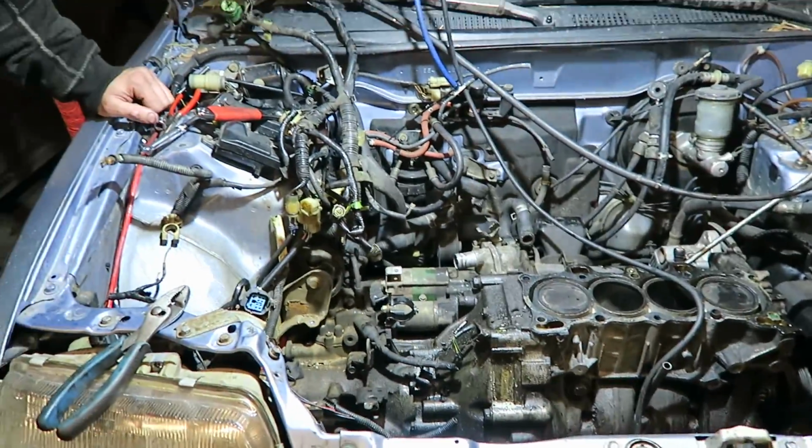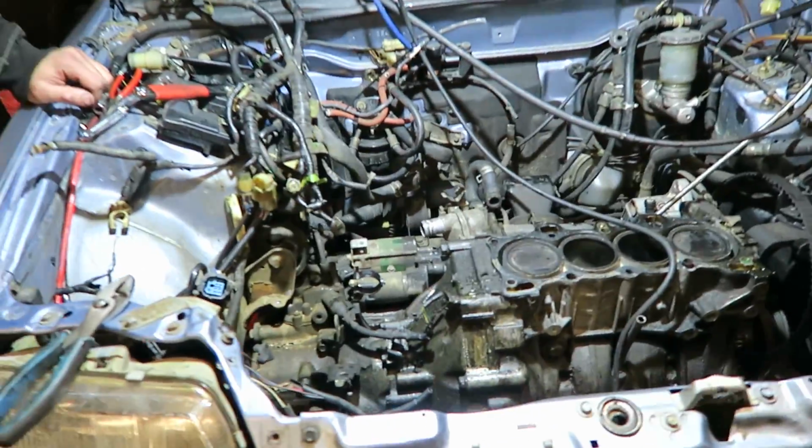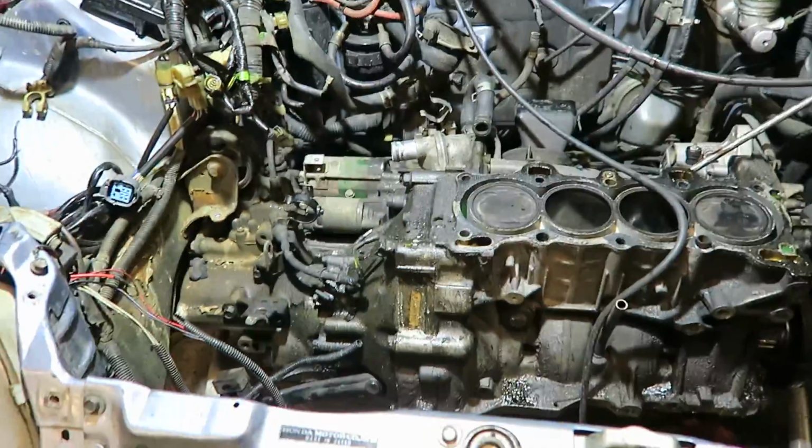Oh yeah, just need to get this axle out and we'll be good. Alright, next time we're chaining the motor to a tree. Just yanking it. Dude, we should do it. I want to do a car like that. I want to rip the motor out.